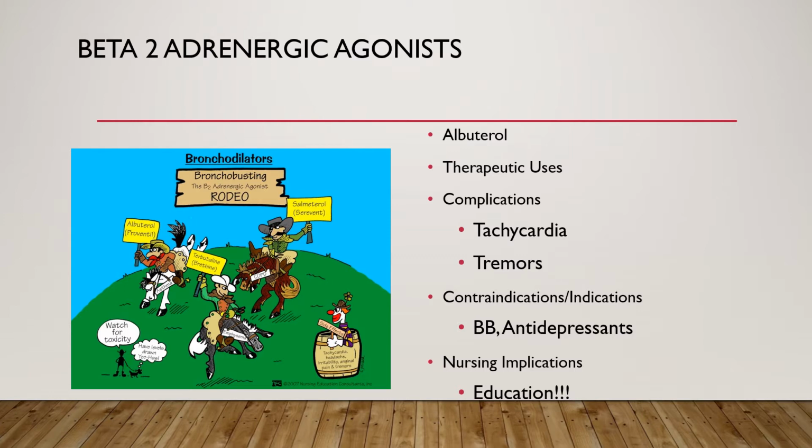And the patients need to know this is a rescue inhaler. This is not a maintenance inhaler. That's on another slide. They need to know they shouldn't take this inhaler more than the recommended dose. Depending on your textbook, the one that I have here at home, I am at home doing this voiceover, says 4 to 6 times a day. If a patient tells you they feel like they need to use the rescue inhaler more often, we need to find out what's going on with them.